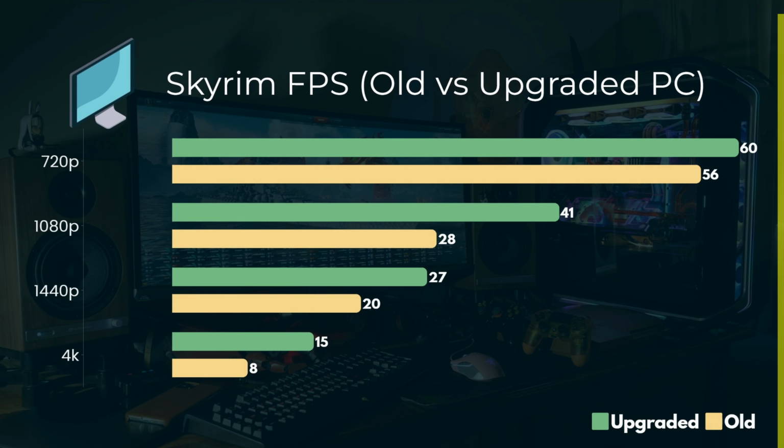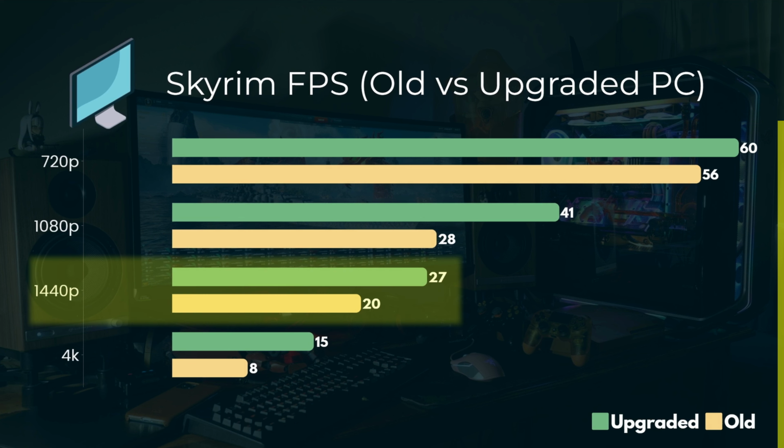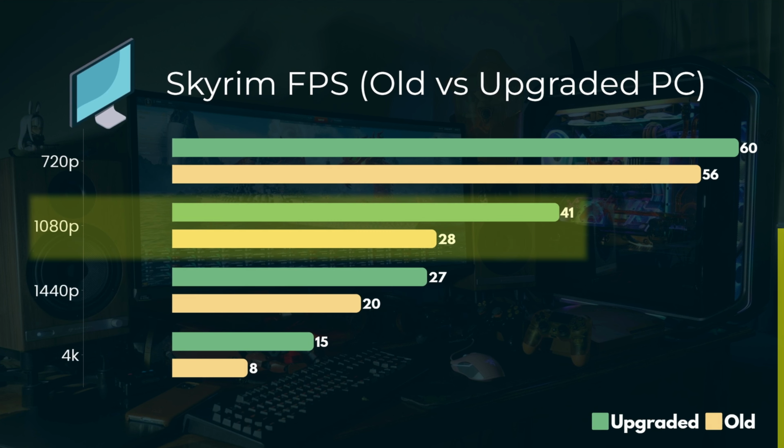For example, on that, you can see here, everything is a lot better. At 1440p, we go to an almost playable 27 FPS. At 1080p, it's 41 FPS average, which is actually really good. And remember, there's no graphics card here. This is just on a CPU that's not actually designed for gaming. So I think this is actually a fairly impressive result.